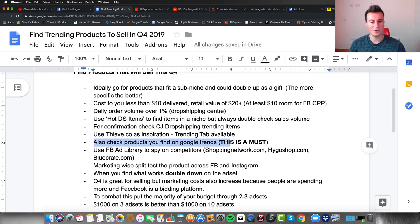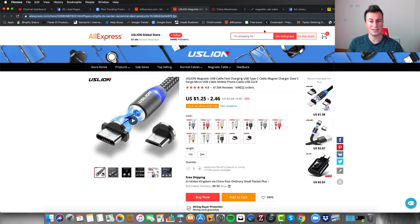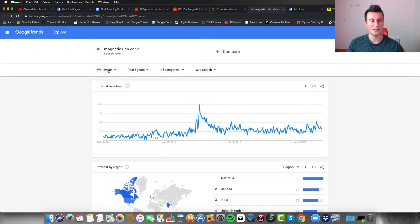Next up then is a very important one. As it says here, this is a must. Whatever you do, make sure that the product you're going to sell is currently in demand. And one way to do that is to put it into Google Trends. To give you an example then, sticking with this magnetic USB cable, I've put it into the search terms. We're going worldwide in the past 5 years.